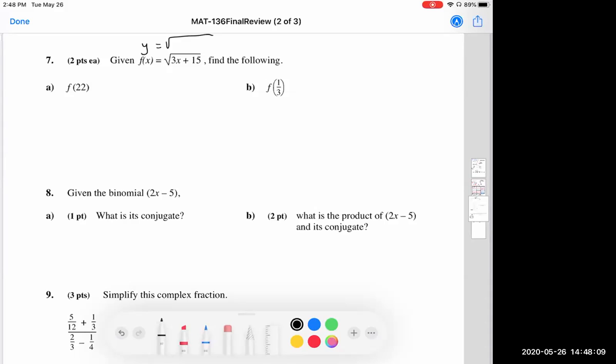So we can say something like f of 22. It'd be the same thing as writing in English saying let x equal 22, then solve. That's what that's saying. It's saying plug in 22. That's function notation. So let's go ahead and do that. We're going to plug in 22 into our x. So we have square root of 3x plus 15, and it's saying to plug in a 22 for your x.